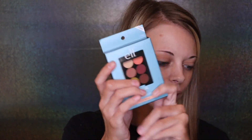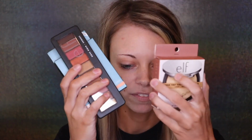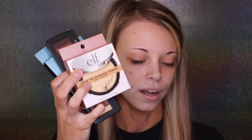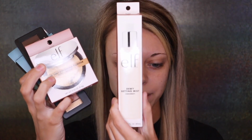I've got this eyeshadow palette, we've got some face powder. This is what I'm most excited about, this dewy coconut mist. I'm really excited about this. I don't know why, but yeah, we got some brow products, face products.